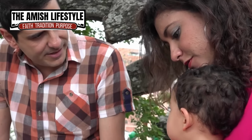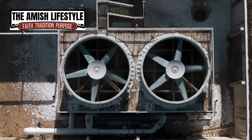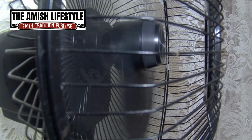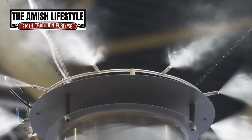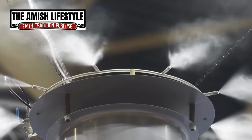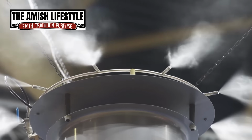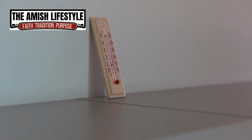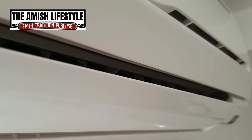Now, I know what you're thinking. This sounds almost too simple to be effective. But let's talk numbers for a second. Studies show that evaporative cooling can reduce indoor temperatures by 3 to 7 degrees Fahrenheit, depending on humidity levels and airflow. That may not sound like much, but in a house that's already been cooled overnight and sealed tight in the morning, that extra drop in temperature can last all day.